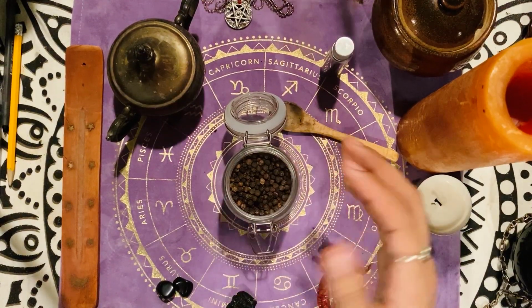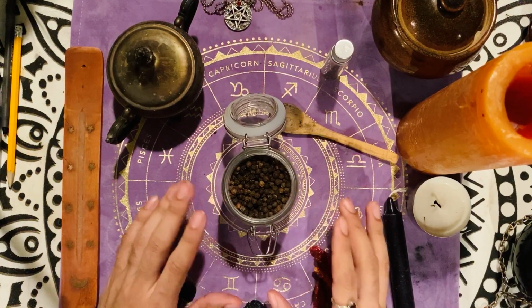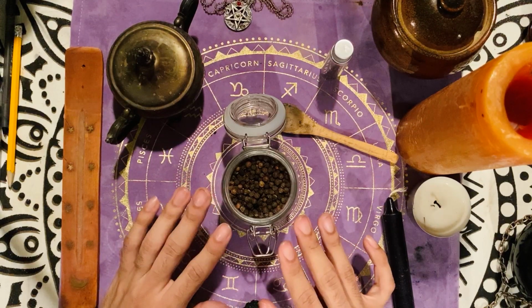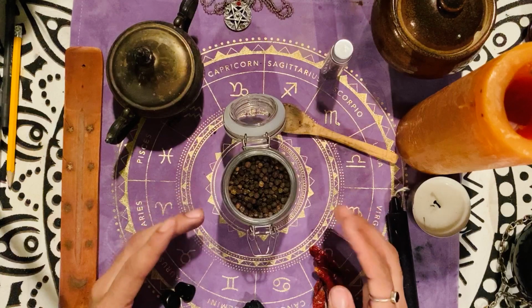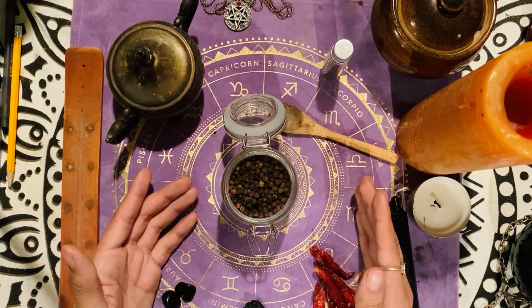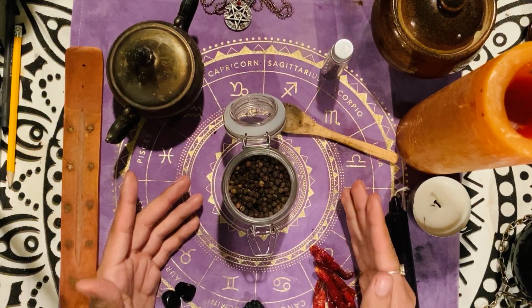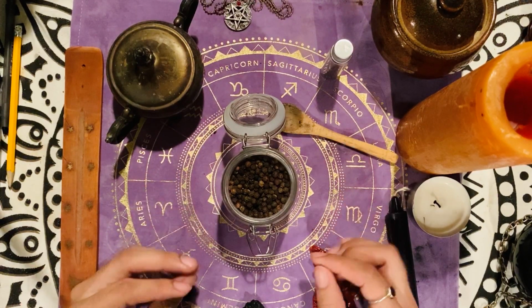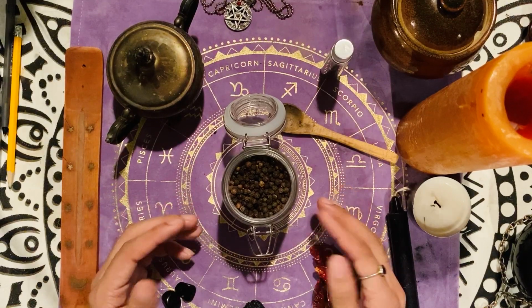So that's actually the only correspondences that I really have noted down for black pepper. Again, it's not a lot, but it's amazing. And it's funny that it's such a common herb, or spice rather, and many witches overlook how potent and powerful it can be. Once you begin to use black pepper and really hone into what it can do for you, you're going to be amazed at how common it is, how easy it is to come by, and yet it's so strong.